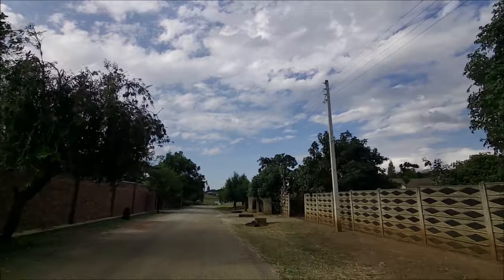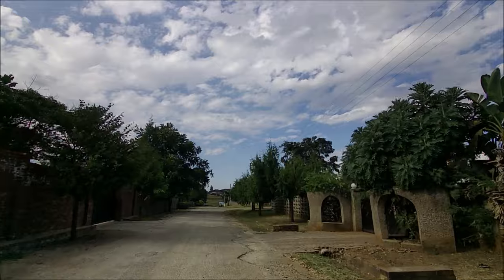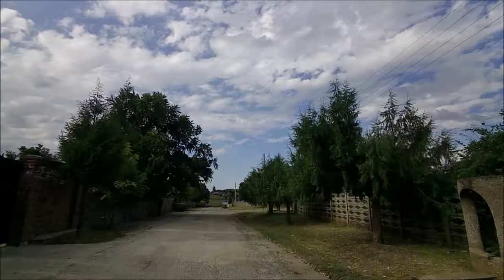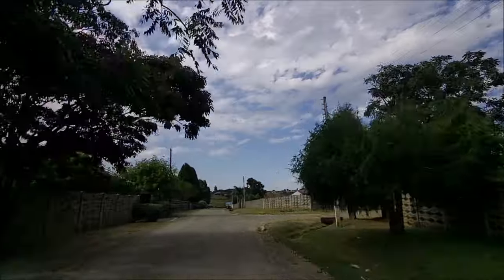But the place is really, really well tarred. It's nice and green. Looks very secure, very peaceful. And looks like it's just a nice place to live, guys. Let's go around this place.